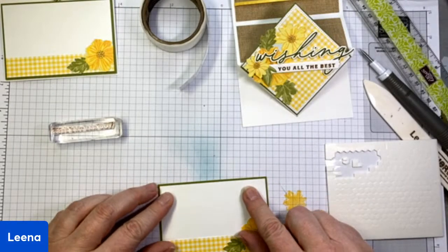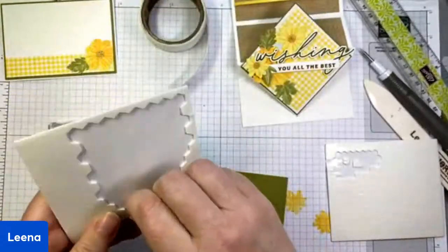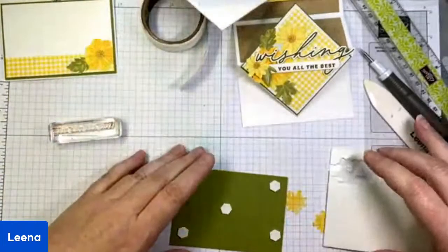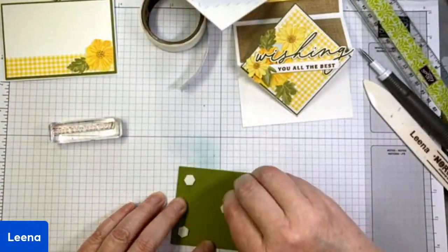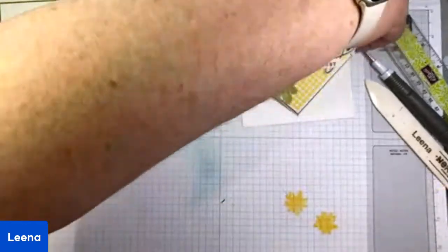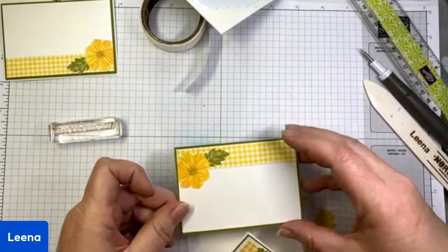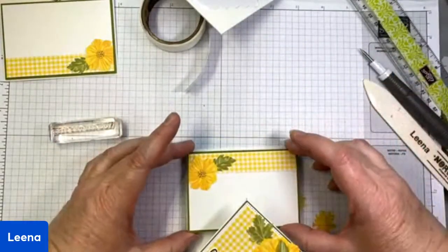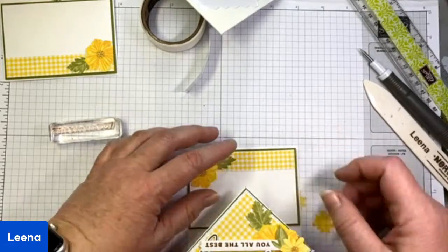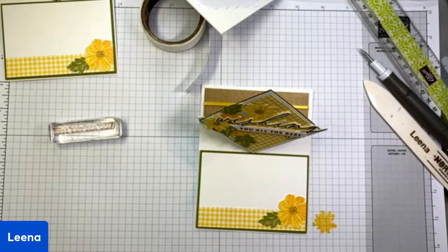Just like that. Okay, and then finally, some dimensionals on the back of our old olive piece, because again, we need to pop this up so that our easel catches. So we will glue this on. And whenever I'm gluing a large popped up panel on, I like to stand up because I can see better what I'm doing. There we go. There is our easel. You like that?